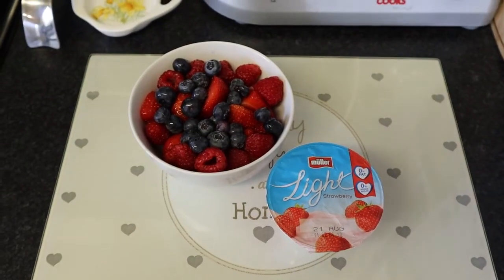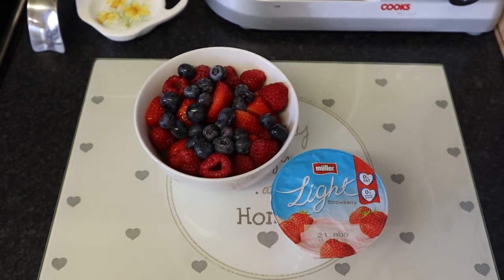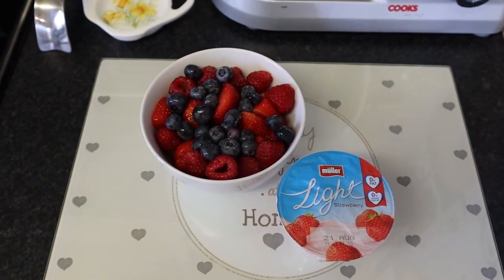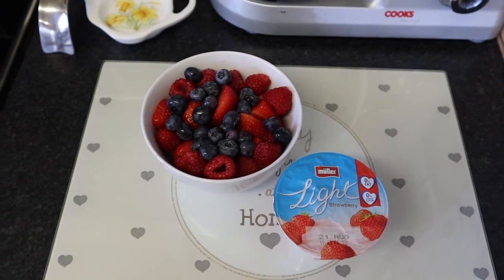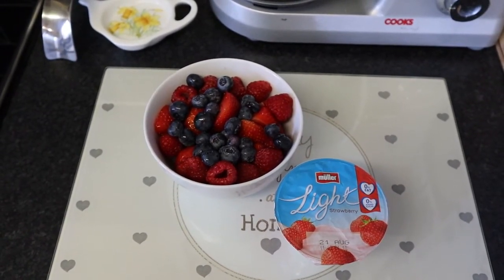For my dinner, I've got a bowl of Berrylicious. So in the bowl of Berrylicious, I've got strawberries, raspberries, and blueberries. They're all speed food. And I'm serving the berries with a strawberry Mullerlight yogurt. If you are syning the yogurt, it's half a syn. So my dinner is speed food and syn free.